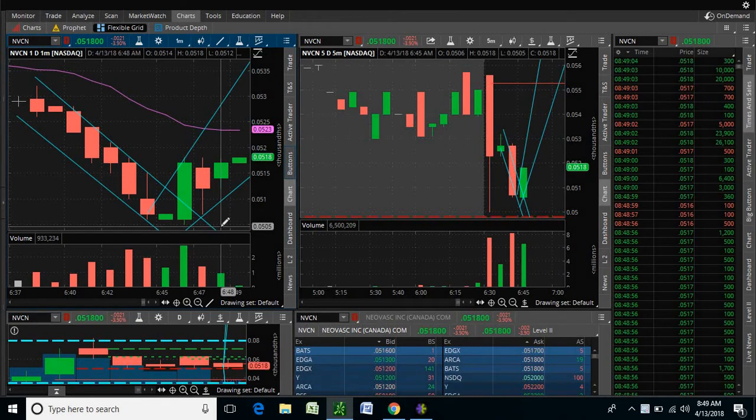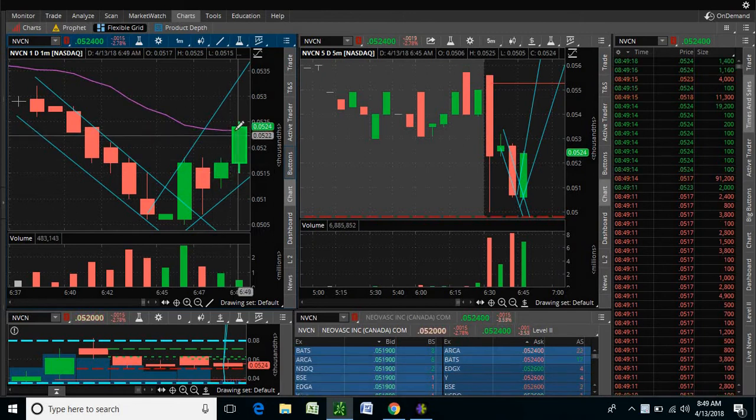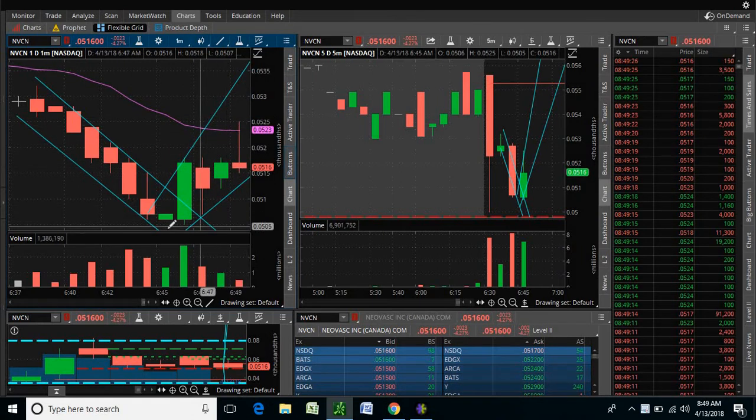Volume stepping up really well. Cracked VWAP, got stuffed back. Cracked VWAP, got stuffed back. Sellers trying to protect this VWAP area right here. See buyers trying to push it up. Look at these guys push it right back down again. Let's see if buyers step it right back up again. Lower highs right here.